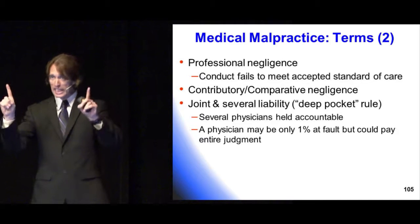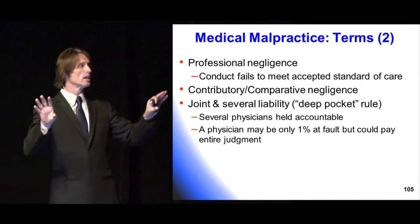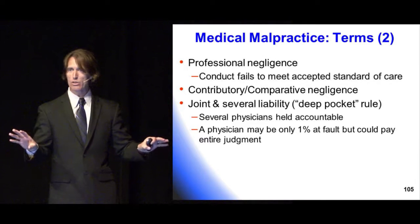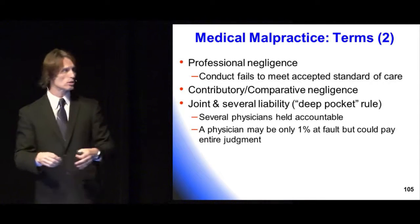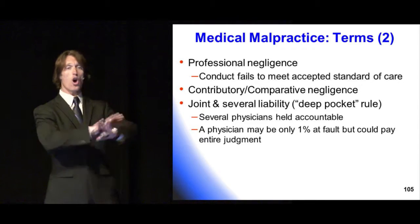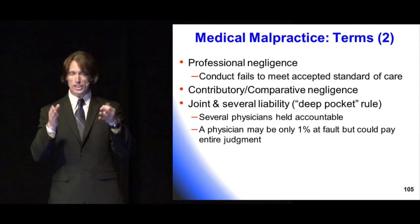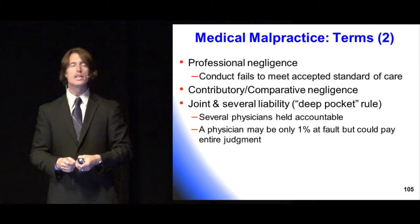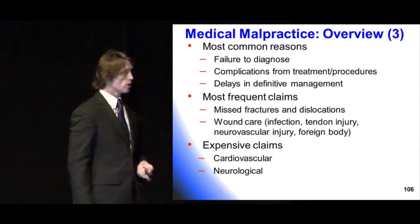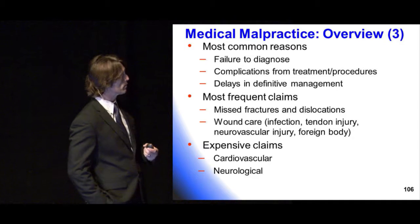Joint and several liability is the deep pocket rule, so you can apportion degrees of responsibility and negligence to multiple defendants. But the key is, in those jurisdictions that use it, the plaintiff is always allowed to get 100% of the verdict, whatever it is, of the judgment or settlement. So if it's $1 million and you apportion it to these other providers, you can be the person who only had 1% fault assigned to you, but if all the other providers are gone, they're either dead or they don't have any money or they were settled with, but the judgment was for $1 million, you had 1%, the patient still is entitled to the $1 million, and you are the last one standing, you will pay.